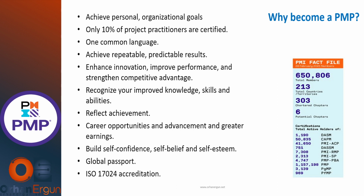I always ask the question, would you allow somebody who just has 3 years work experience or 3 years in medical school, didn't complete the course in medicine, didn't get a certificate, didn't graduate, would you allow that person to operate on your loved one who is critically sick? Of course not. But we are handing over projects worth millions of dollars, hundreds and tens of thousands of dollars to people who are not certified. No wonder we had such a poor performance on projects worldwide. So by doing this course, you'll be increasing that percentage of people who are certified and practicing in projects.